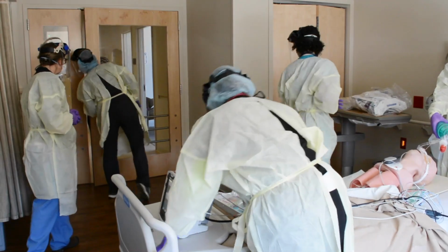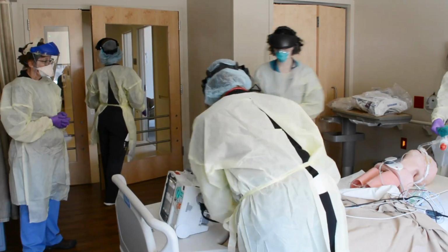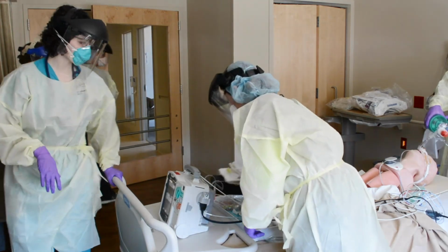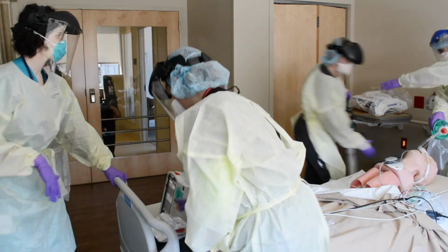All items that have been utilized during the code will be transferred with the patient to CCU, such as the med tray, the defibrillator, the IO, and the aerosolized airway kit.